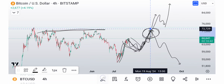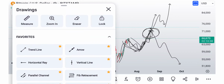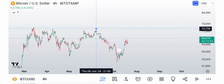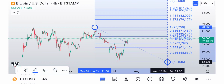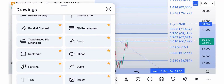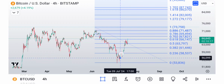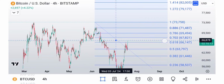So actually, let me remove all of this here, and I'll put the retracement on, and let me mark off. So we're technically right at the 618, or yeah, we're above it now. So let me put this right. And by the way, the bigger this wave, the better, right? We want the biggest first wave we can get.